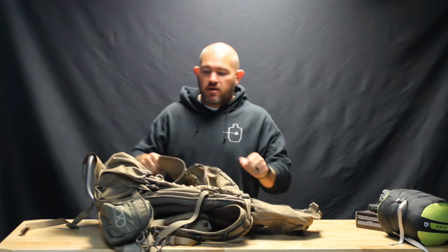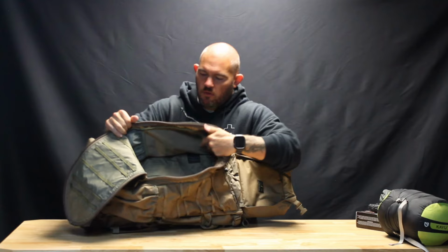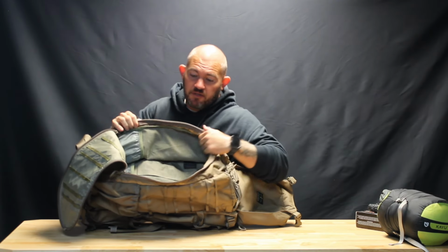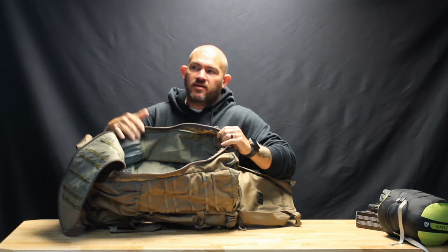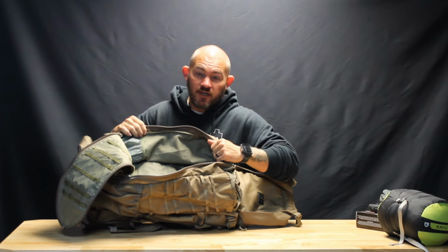Anyway, main compartment of the pack, pretty straightforward. Everything kind of fit in here nicely. Actually didn't have a ton of room in here, which is good. So everything packed in tight and fit well, like playing Tetris.